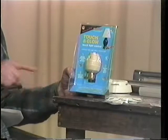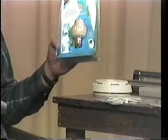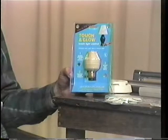These are particularly useful to seniors around the bed area, so that when they need to get up in a hurry in the evening and they don't want to reach around for a switch, all they have to do is touch the base of the lamp or any metallic portion of the lamp, and it will come on.